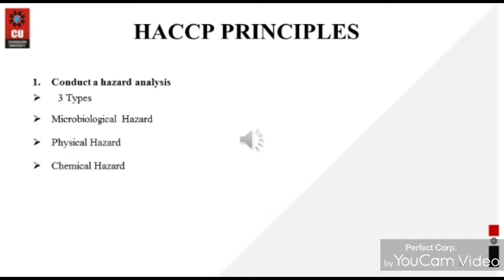The first principle is to conduct a hazard analysis. Hazards are divided into three parts: microbiological hazard, physical hazard, and chemical hazard. Microbiological hazards cannot be seen with the eyes, like bacteria and viruses.